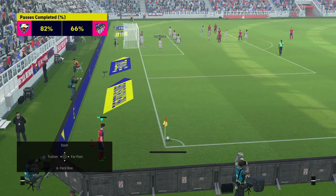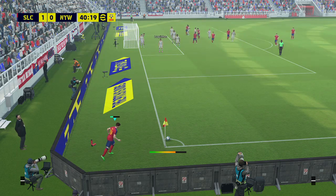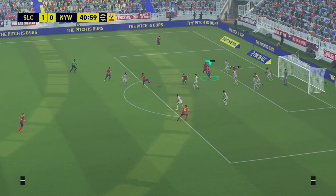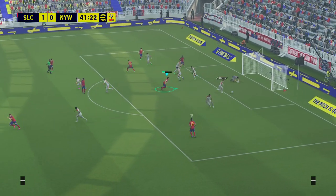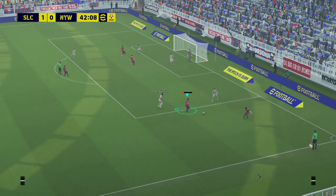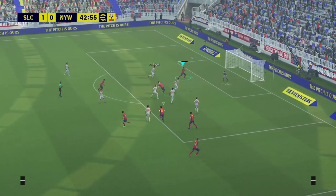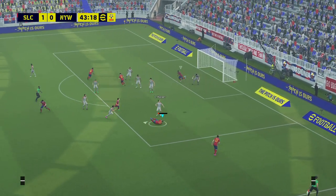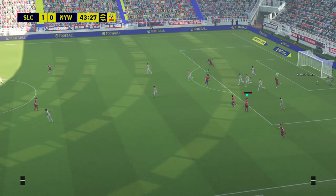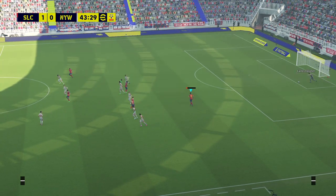So, third corner of the game. He's shooting! But it goes. Point-blank header! There's the shot! A real chance and a real let-off. Well, I think a little eagerness just got the better of him. He may have been thinking about back-page headlines there.